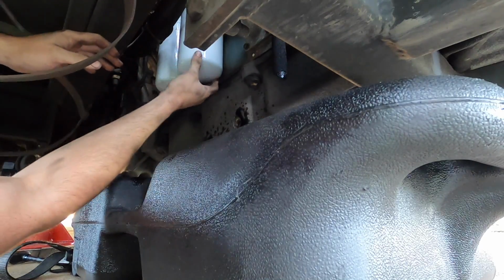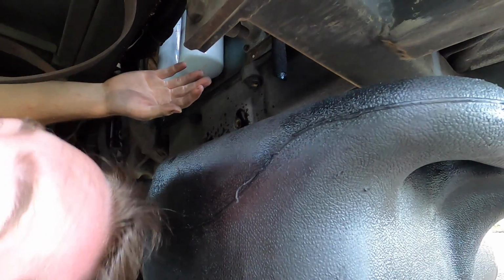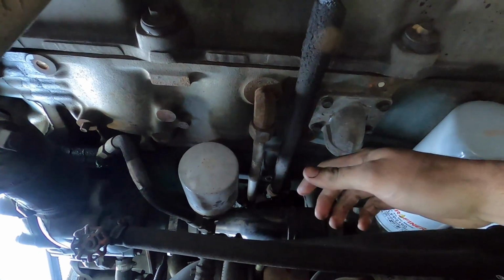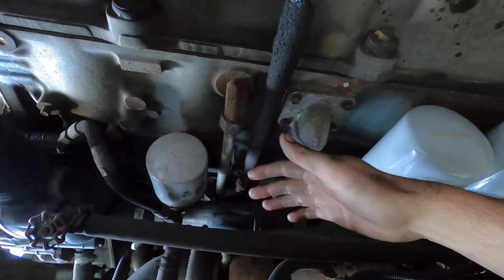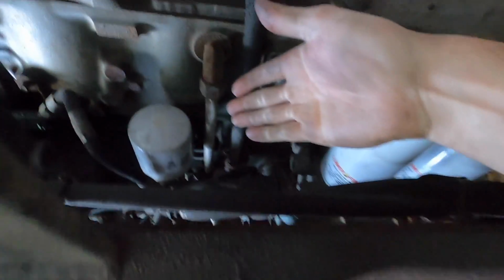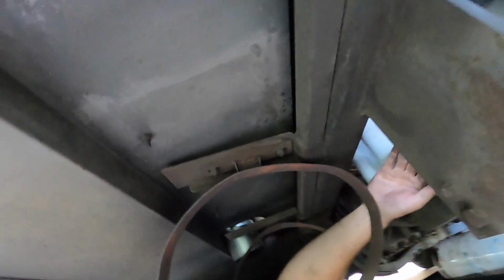Got them big filters. It's got another filter here that I don't even know what that does. What is this? I don't know. I thought it has 2 fuel filters, but they're on the other side of the block. I don't know what that thing is. Okay, well, I'll be able to figure out what it is later.